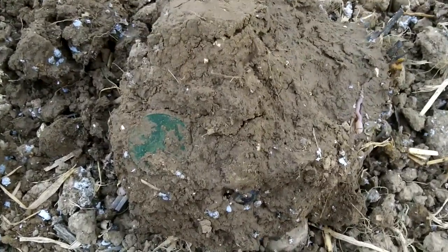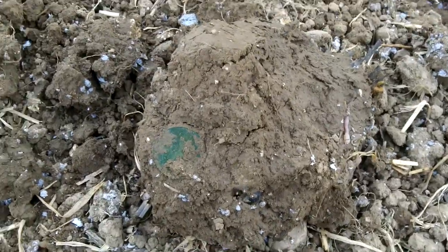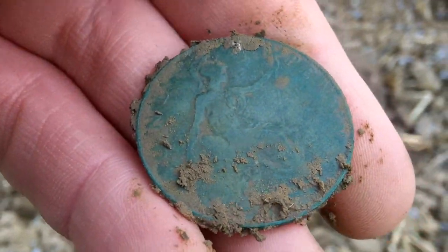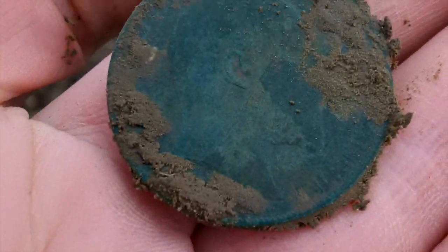We have what looks like a penny within the clod. Oh, fantastic. I love this bit. This is brilliant, isn't it? Peekaboo. Right, let's have a look without doing any damage. Oh, you're an old penny. Look at the patina on that. That is a beautiful specimen, my friends.